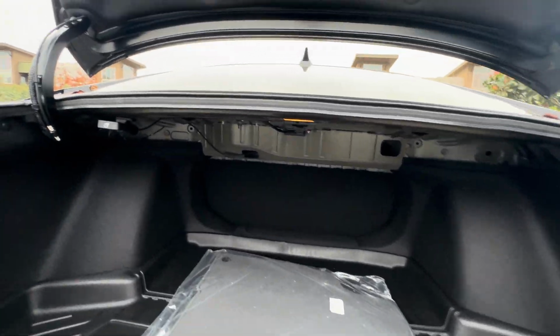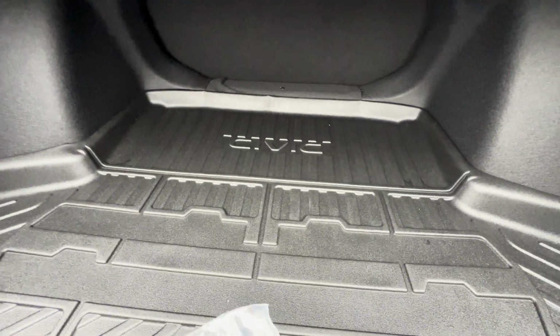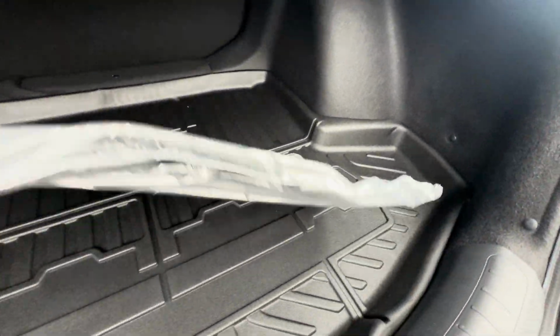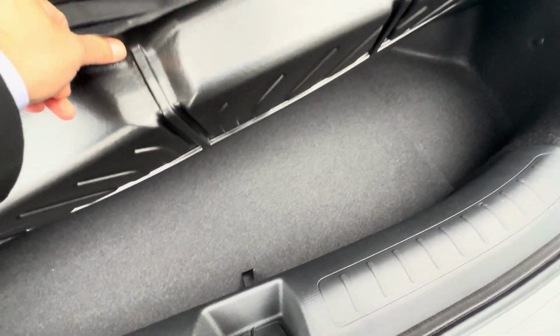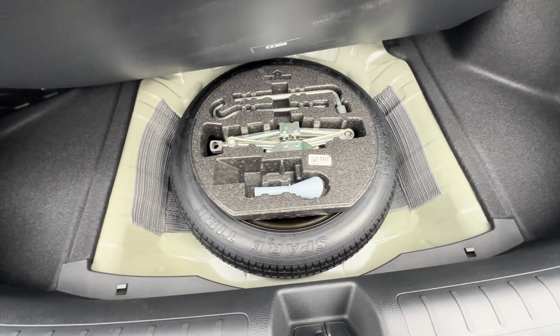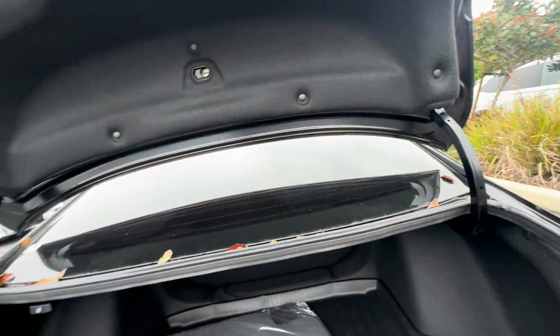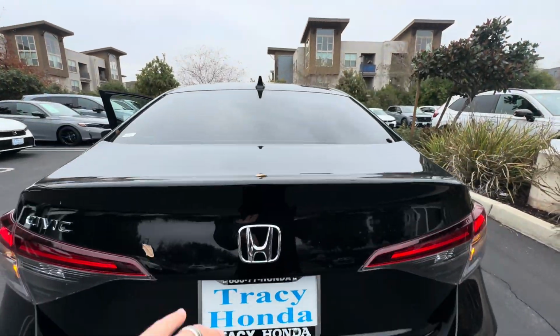On the sport trim, you would also have a 60-40 split, but check it out. You still get cargo tray specifically designed for this Civic, as well as you lift this little tab right here, and check that out. You have a spare right there and a kit to help you with that spare. And I just usually grab right here, pull that down.